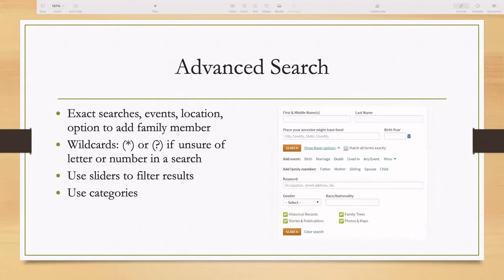Anytime, I like to say start specific and then broaden out. If you know exact names, life events, location, and when I pull up the example here, we'll take a look at all that and how we can add that in. Because if you search broad, it's going to be too overwhelming. The more specific information you can type in, the better. And then you can broaden it out over time.